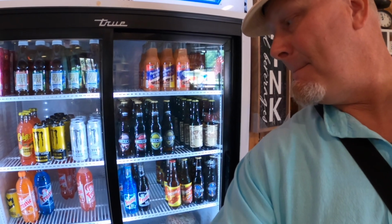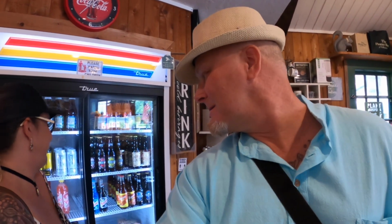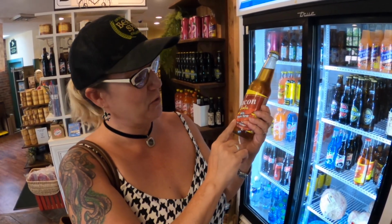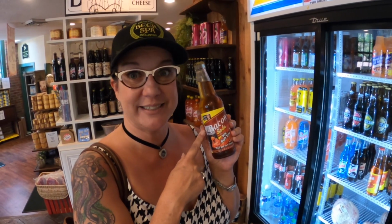And bacon soda. Should I do that? Yeah, I think I'm gonna get that. Brought to you by Lester's Fixins. We have the bacon soda with maple syrup. We're gonna try this and let you know just how incredibly delicious it probably is.